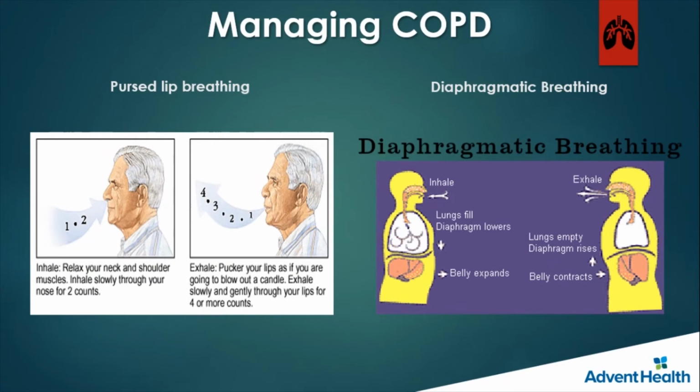Pursed lip breathing is used for more than just calming your respiratory rate down and overcoming shortness of breath. People all over the world use it. They use it to help calm them. It's very relaxing. You can use it at any time, and it really brings your breathing back together.